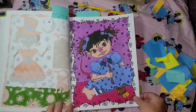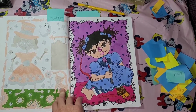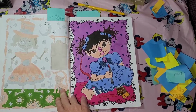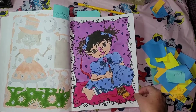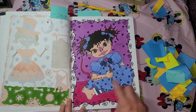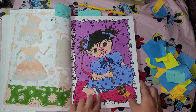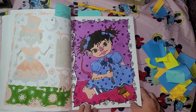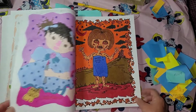This one right here, I used Ohuhu markers and spray markers and a Signal white pen on this picture. Oh, a Signal pen. Okay, yeah, the white. Okay, I see now. Around the dress, I used some white, the Signal pen. March 23rd.